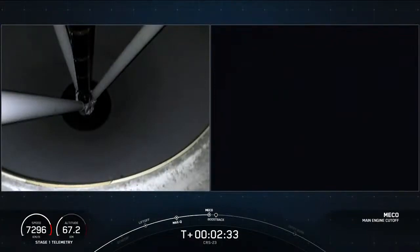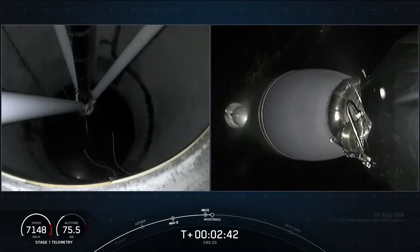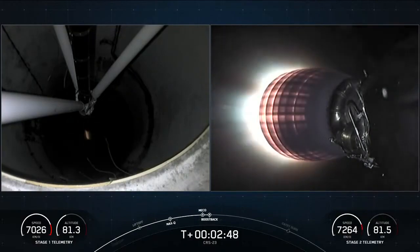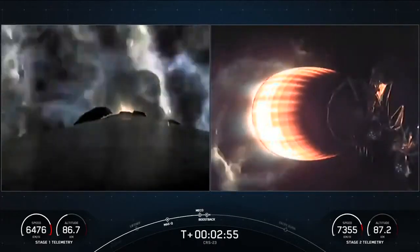Main engine cutoff. Stage separation confirmed. MVac ignition. Stage 1 boost back burn startup.